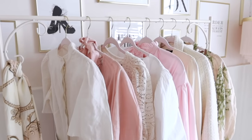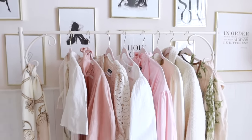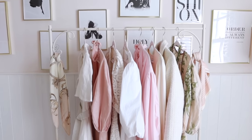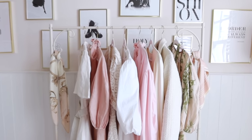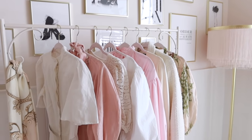Oh my goodness, this is so pleasing to me. Look at all my lovely spring dresses. It looks absolutely perfect. This has put me in a very cheerful mood indeed. Just look at all of these gorgeous dresses. I love them so much and I just can't wait to wear them.